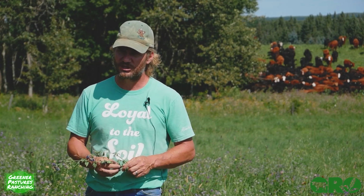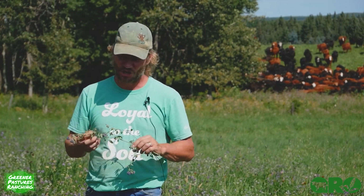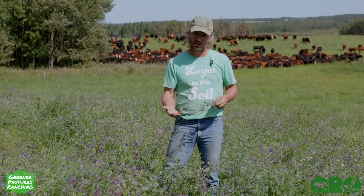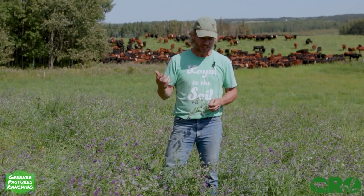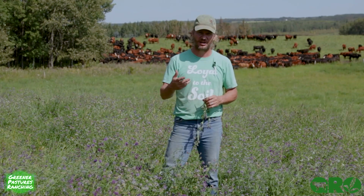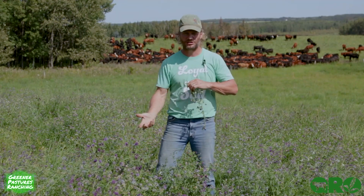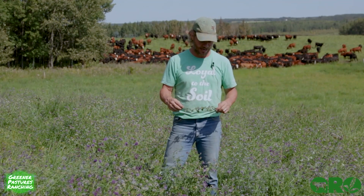The stage of growth is a big factor. This alfalfa right here is quite mature. It's already in the flower. Not that risky. If it's a lot younger and lusher, it'll be higher risk. There's also higher risk in the morning. If you turn them into a paddock early in the morning, there's higher risk because of the switch between photosynthesis during the day and respiration at night. It causes the risk to be a little bit higher.